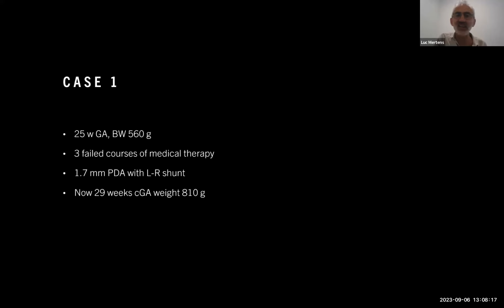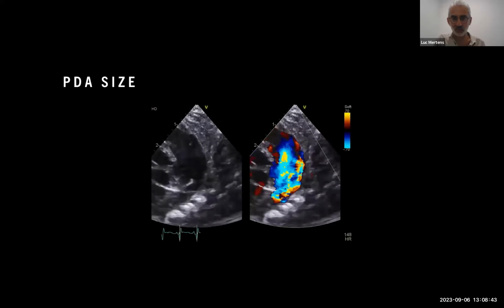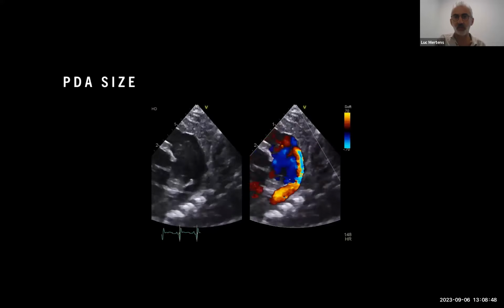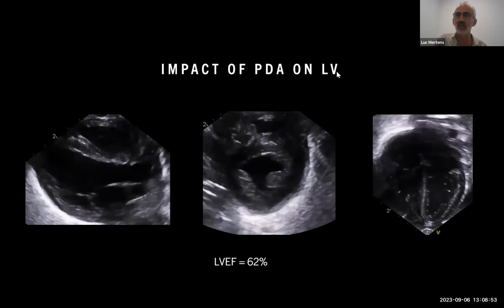So I'll give you a very classic example. This is a preterm baby, 25 weeks, very low birth weight, 560 grams. He had a PDA and 3 failed courses of medical therapy. He still had a PDA with left to right shunt. He's now 29 weeks and weighs 810 grams. I don't have to explain to you that this is a PDA with exclusive left-right shunting. I will focus on ventricular function, and those are the images.